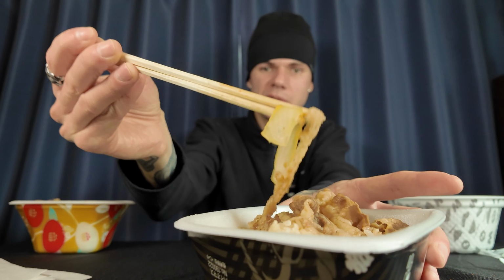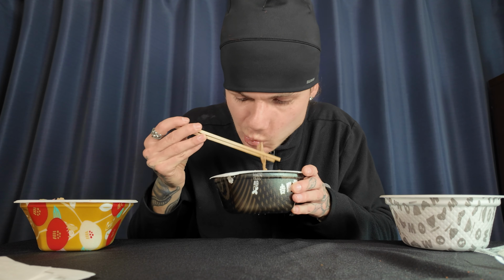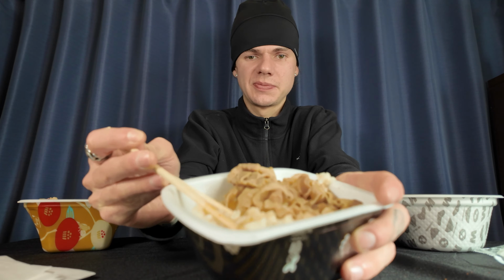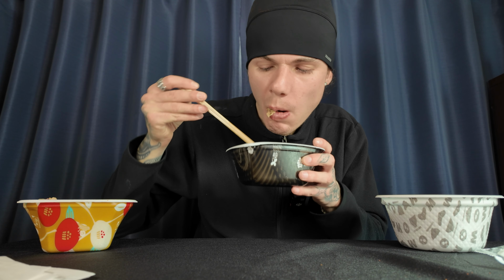What about the onions? Big piece of onion here. More crunchy than Matsuya's, but not as fresh as the Sukiya one. But I actually do like that they don't put too much sauce or overdo the flavor here with something else. Keep it a little bit more plain, a little bit more simple. And the rice, let's check the rice. Okay.